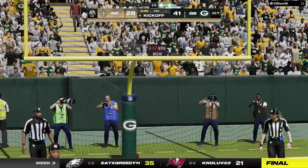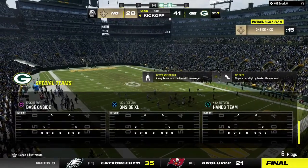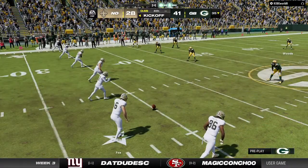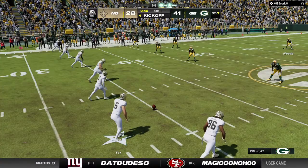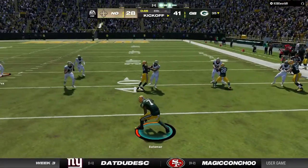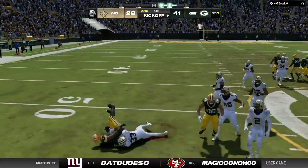Point after, right down the middle. And that cuts this lead down to 13. So 2 scores down. Time definitely not an ally, but here comes the onside kick. And this is going to be recovered by the hands team. And that should just about put a capper on this one.